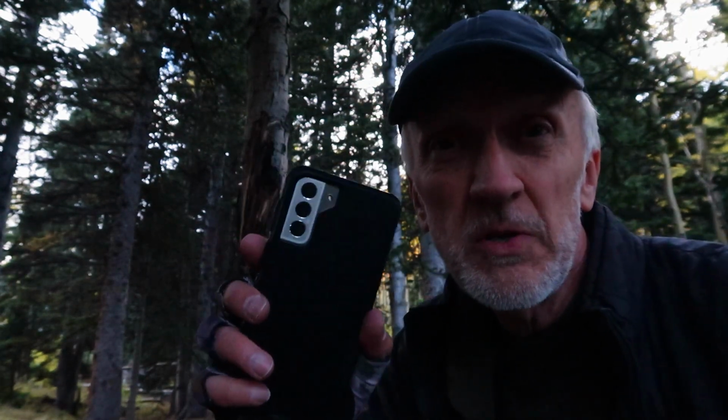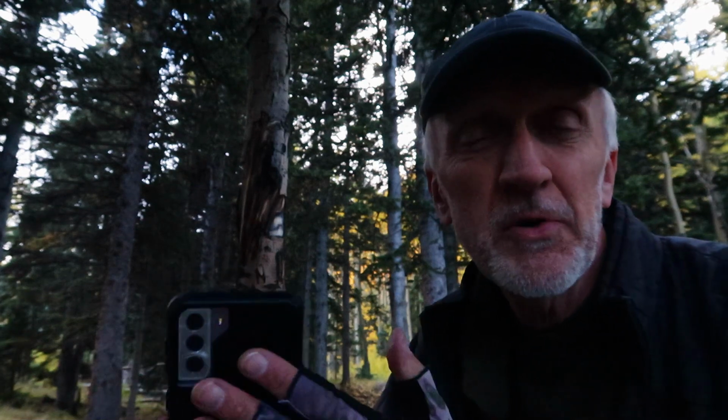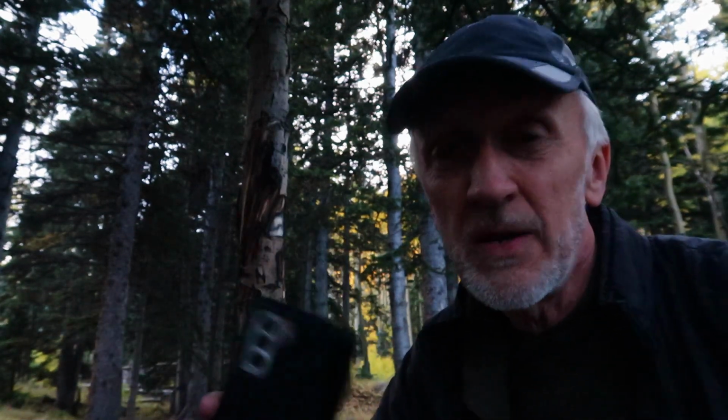So we're all about carrying our electronics these days, right? Your phone, actually, could be used as a flashlight as well. I didn't mention that earlier, but these phones, we're using them for more and more things. I use them for navigation. I use them sometimes as a communicator if I have signal. I keep my books in here, so I read at night. I have all kinds of uses for this thing out on the trail.